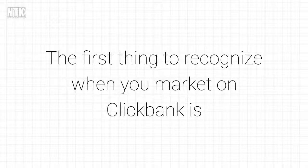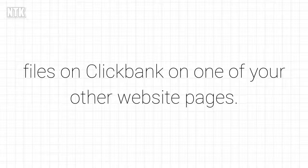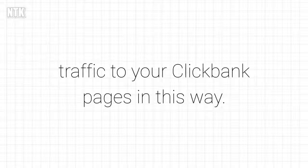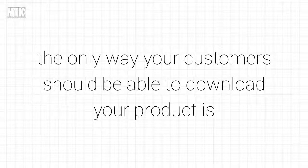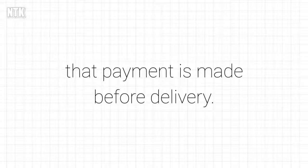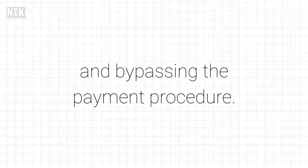The first thing to recognize when you market on Clickbank is that it is off limits to put links to your product files on Clickbank on one of your other website pages. Don't try to extend the marketing by driving traffic to your Clickbank pages in this way. For proper security, the only way your customers should be able to download your product is after going through the normal Clickbank payment pages, which enforce that payment is made before delivery. This is one very simple precaution to keep someone from getting to your content and bypassing the payment procedure.